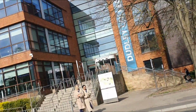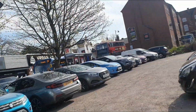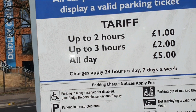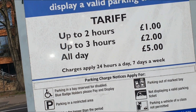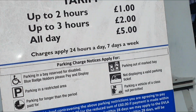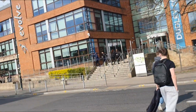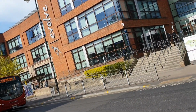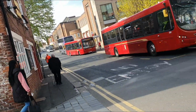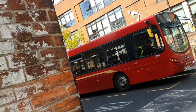Right, and down the bottom here, by the Evolve, is the new, well, temporary bus station. There's a car park here. This car park is pay and display. All day £5. Now, I don't think I've ever been in Dudley all day. So for 2 hours, it's £1. Now I got a taxi up here this morning and it cost me £4.50. So if you come to Dudley, I've checked out 2 car parks and they're not extortionate prices really.